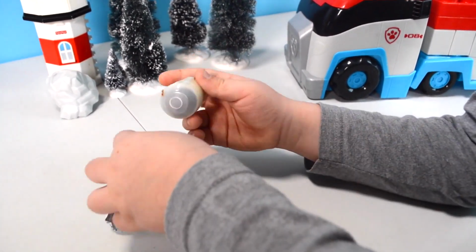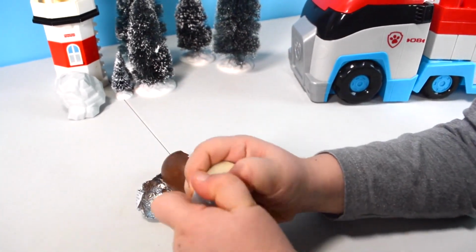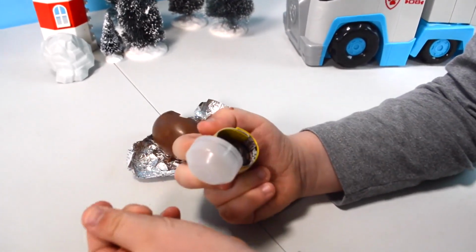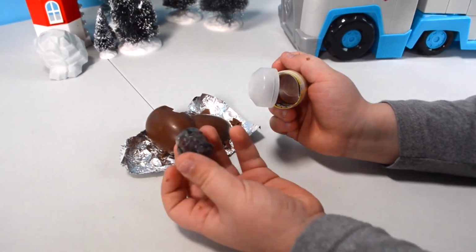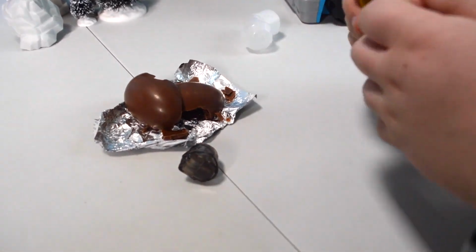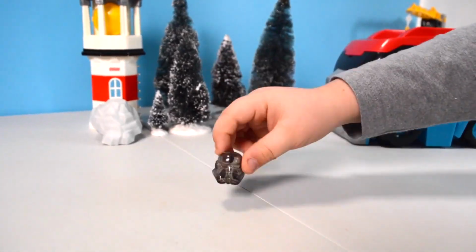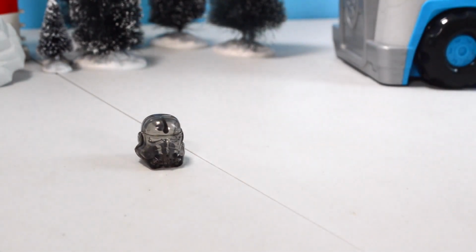It's a Star Wars. Please don't say it's an eraser. I'll be so mad if it's an eraser. I'm crossing my fingers and my toes. Oh, it's not. Yes. It's a Stormtrooper. We haven't got this one before. Yeah, awesome. I'm so excited we have a new one. You found me. So awesome, we have the Stormtrooper.